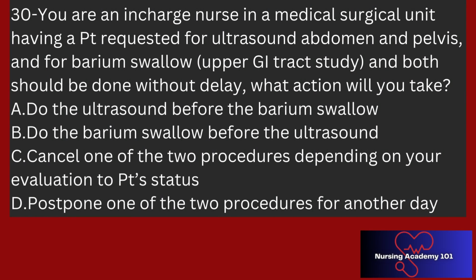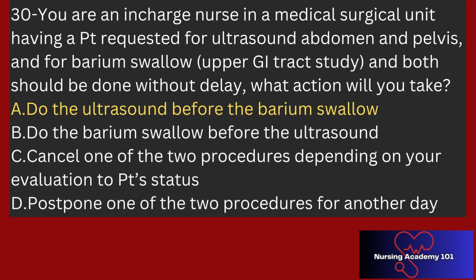Question number 30. You are an in-charge nurse in a medical surgical unit having a patient requested for ultrasound abdomen and pelvis and for barium swallow upper GI tract study, and both should be done without delay. Which action will you take? A. Do the ultrasound before the barium swallow. B. Do the barium swallow before the ultrasound. C. Cancel one of the two procedures depending on your evaluation of patient status. D. Postpone one of the two procedures for another day. The answer is A. Do the ultrasound before the barium swallow.